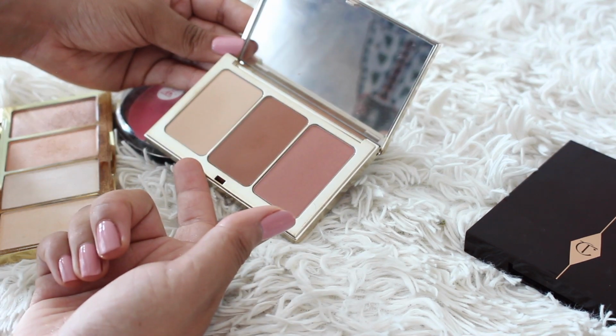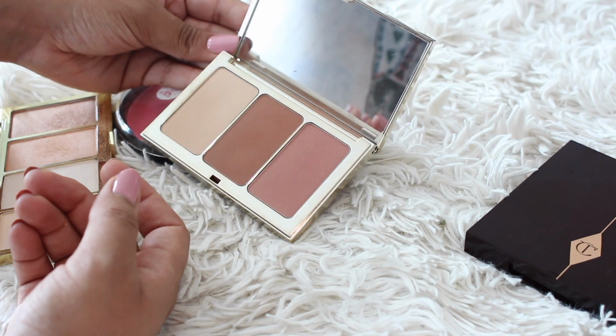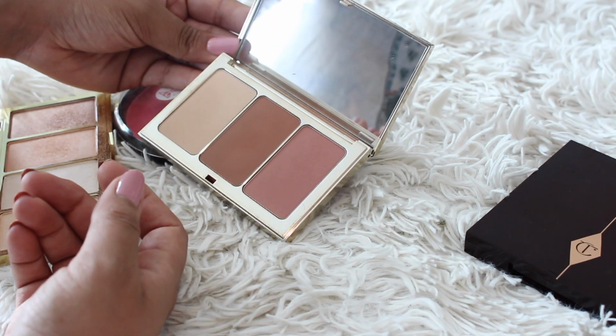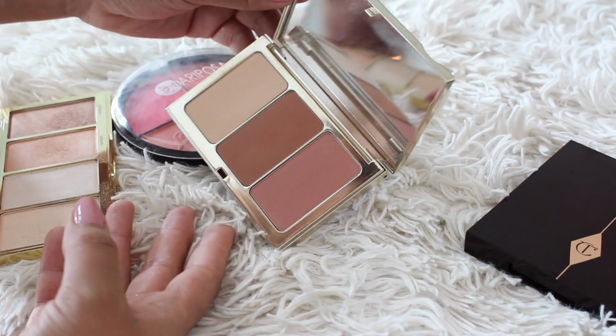I think the under eye setting powder is good, the bronzer is good, the blush is nice. Should I keep it then? I should keep it. Let me see if it's limited edition or not. Okay, so this was limited edition, so it's gonna go.